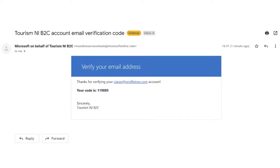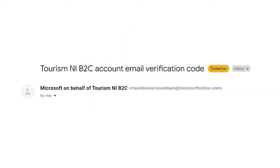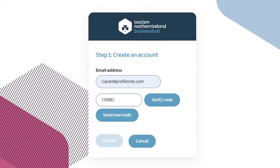You will need to access your email and locate the code. This may have gone into your spam folder, so do be sure to check if you've not received it into your main inbox. The email will be from Microsoft on behalf of Tourism NI B2C. You will then be prompted to add the code and click on Verify. There is also the option to receive a new code if you need this.